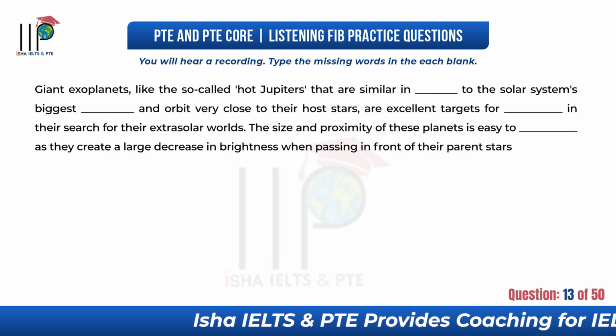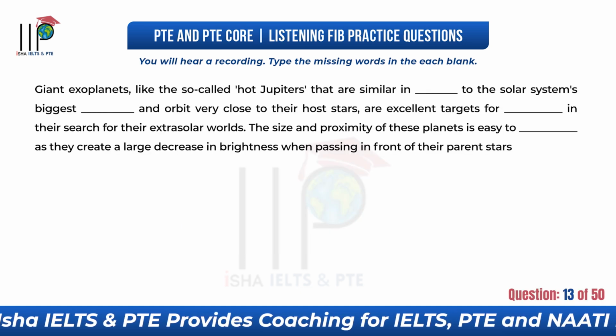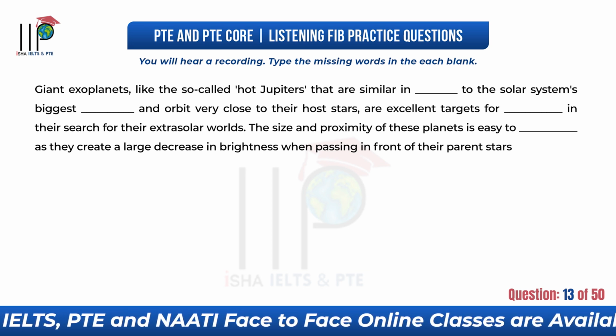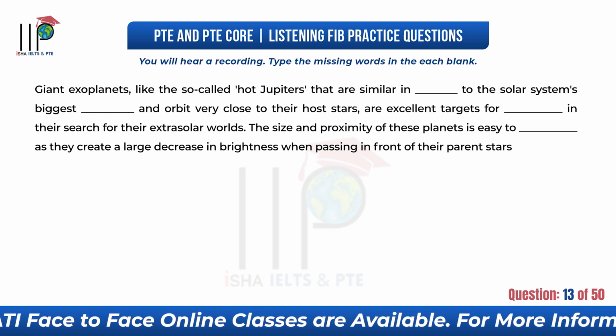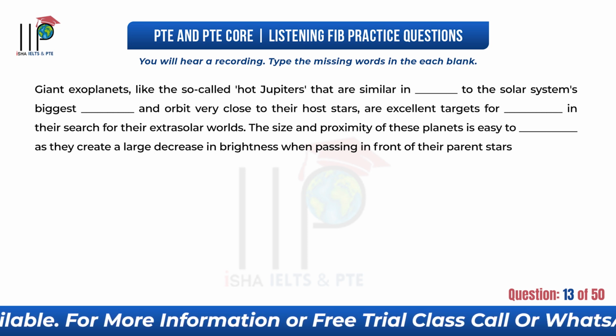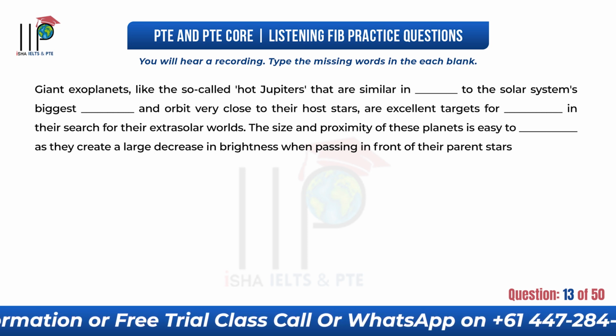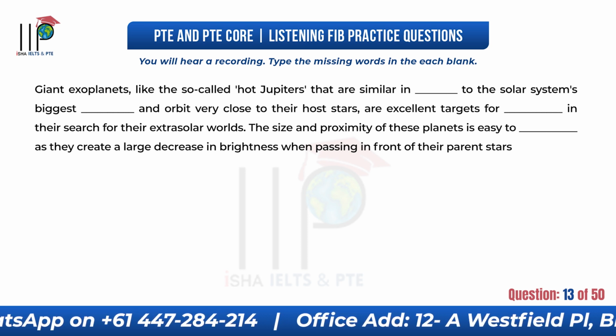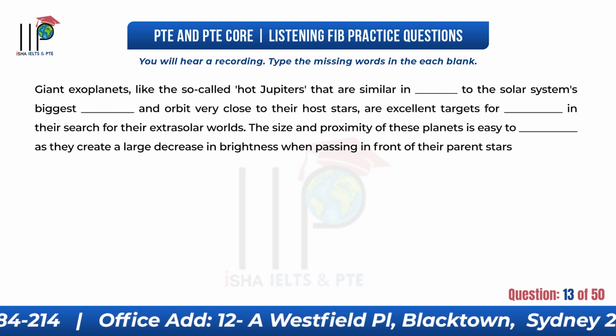Giant exoplanets, like the so-called hot Jupiters that are similar in characteristics to the solar system's biggest planet and orbit very close to their host stars, are excellent targets for astronomers in their search for extrasolar worlds. The size and proximity of these planets make them easy to detect, as they create a large decrease in brightness when passing in front of their parent stars.